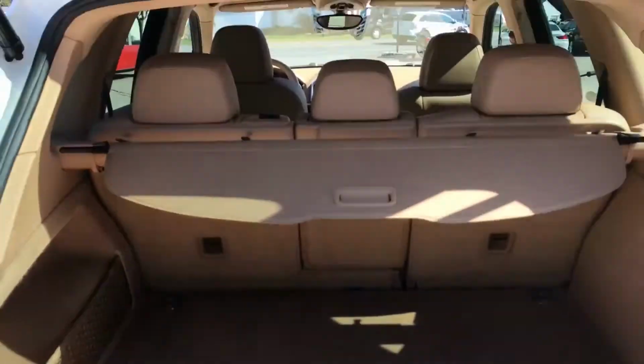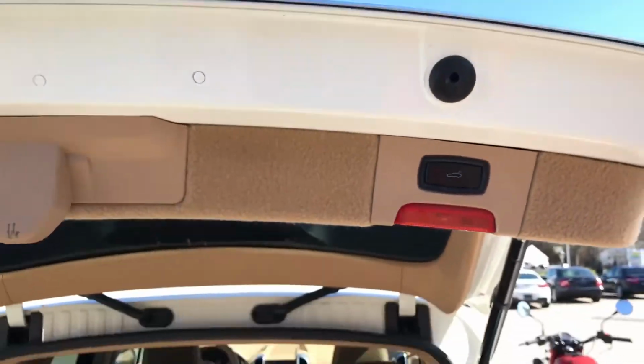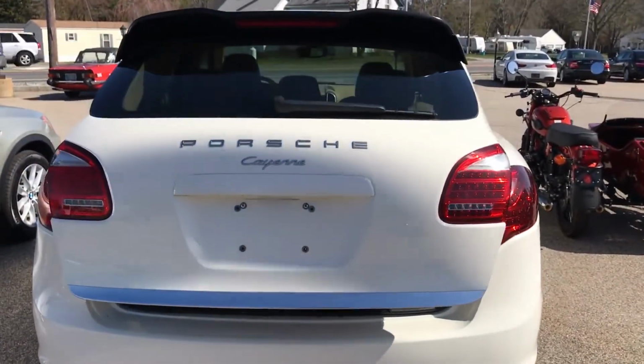Carpet's in great shape. You have your power control here. Just one tap. Tailgate does the rest of the work for you.